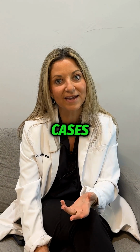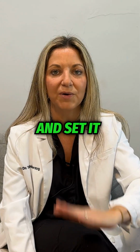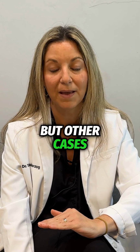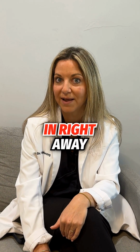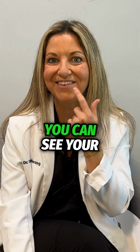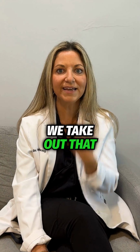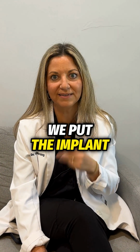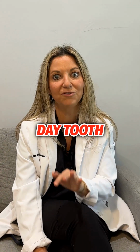And so in some cases, we're going to want to take out that tooth, clean things up, rebuild the bone, and set it up for success. But other cases, we're going to want to put that implant in right away. For example, a front tooth with a gummy smile. If you can see your gums and you're missing a front tooth, we take out that tooth, we put the implant in, we pack it with bone, and we can even build you a same-day tooth.